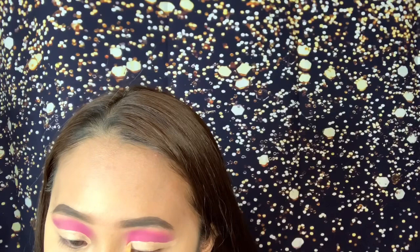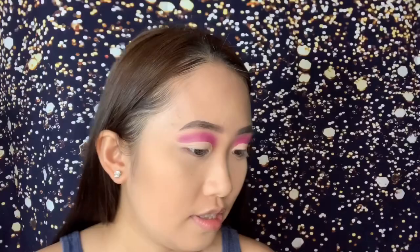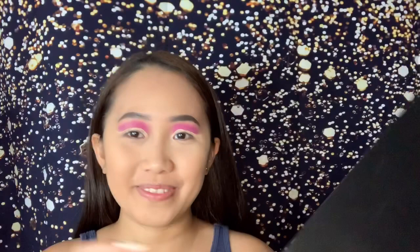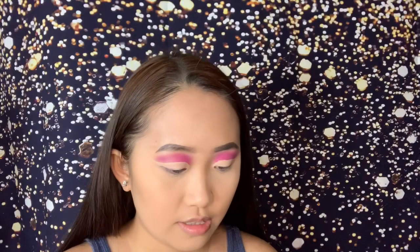Ayan, pantay na. Ganyan. Parang pag nagmamahalan kayo, dapat bigayan, pantay, ganun. Charot. Tapos, I will be using this shimmer here, over here. I'm gonna try to use a brush if kakapit siya. Hindi naman masamang subukan, di ba?